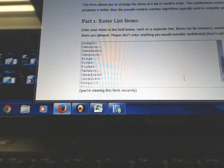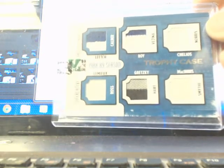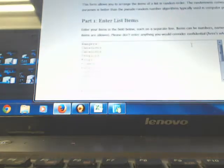Now on to our next one with the trophies from 89-90, which made it a lot easier with them listing all the players' teams. So Leach was Rangers, Wall was Canadiens, Chelios was Canadiens, Lemieux was Penguins, Gretzky was Kings, and McInnes was Flames.